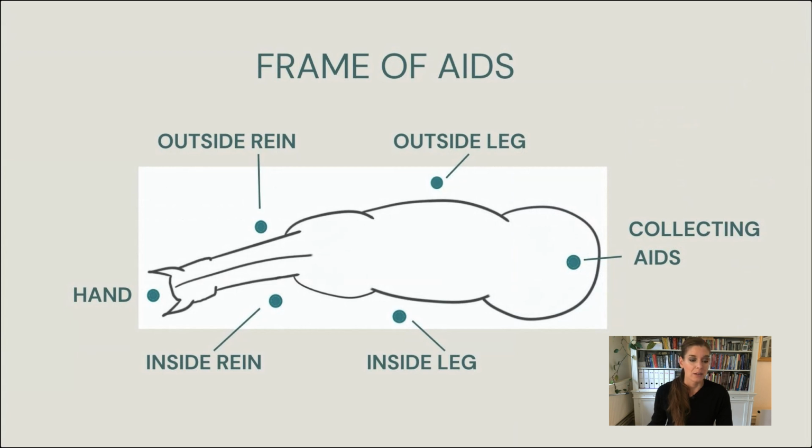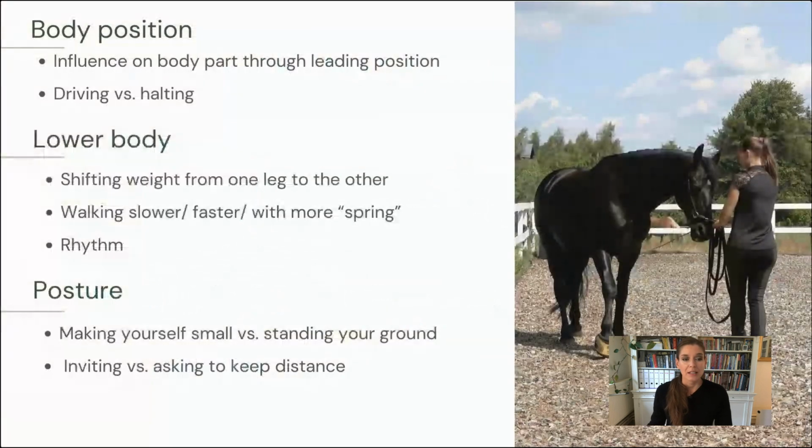And really, depending on where we place ourselves, we have an influence on the horse. So, for example, our position is either more driving forward or more halting. With a young, very forward, impatient horse, I will position myself a bit more forward. And with an already schooled horse that I, for example, want to school more in the driving aids, I will position myself maybe a bit more backwards.